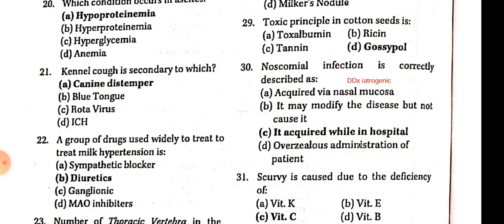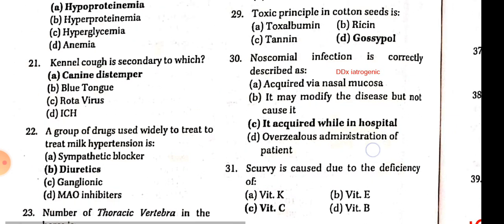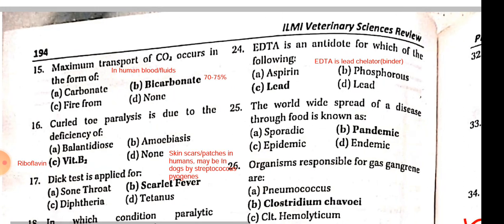A large group of drugs used widely to treat hypertension is diuretics. The number of thoracic vertebrae in horse is 18 and 14 in goat, 4 more in horses. EDTA is the antidote for lead. EDTA is the best lead chelator or binder.